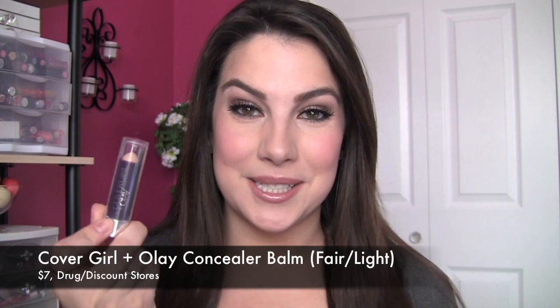I'm a big advocate of blush any time of year really, but I think this time of year maybe you're wearing some darker colors, and it's just nice to pop up the complexion a little bit with something like this. I feel like I'm going backwards in the order these products might actually be applied on my face, but whatever. Next I'm going to talk about the CoverGirl Plus Olay Concealer Balm.